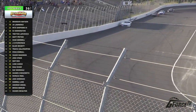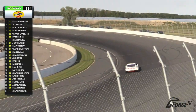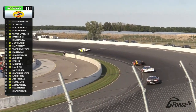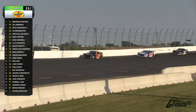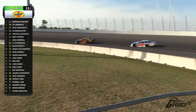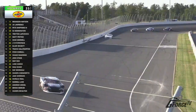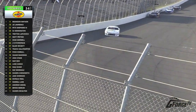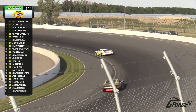Brandon Watson once again now is able to see the back of the field when he comes out of the corner. And Piper Adams got sideways in corner 2. That would be the first car the leader can see right now through the windshield as Piper Adams in the 70, as Brandon Watson bears down on the tail end of the field. Piper is learning the limits of stock car racing right here. You know, you have to get the car out of shape to know how far you can push it. He's done that a couple of times this afternoon.